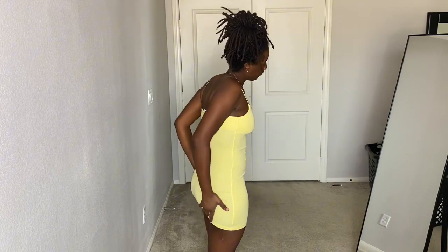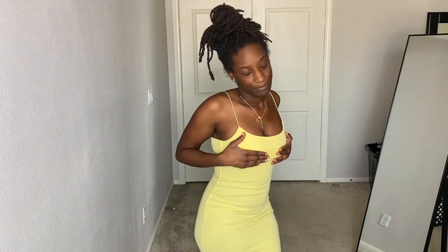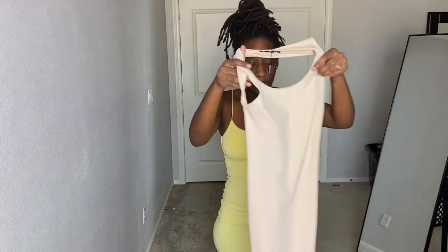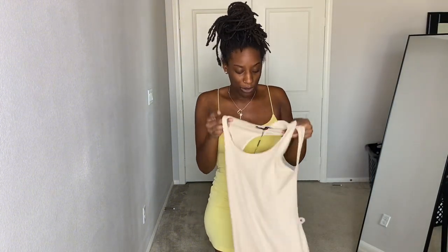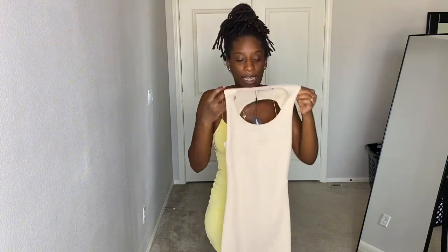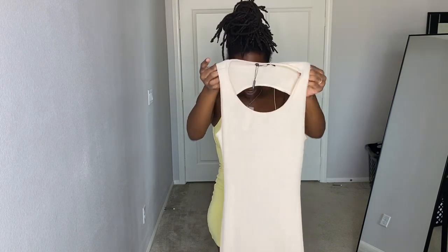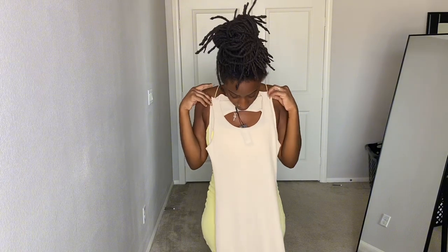Nope. No. Nope. We're gonna change, cause I'm not wearing this. Next one I have is this, the one from Pretty Little Thing. And I'm gonna show y'all exactly what I mean when I say that this, the face, if you can see, it's transparent. I can see straight clear through here, but let's see what it do.